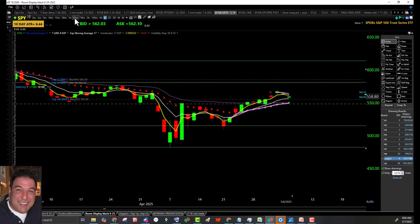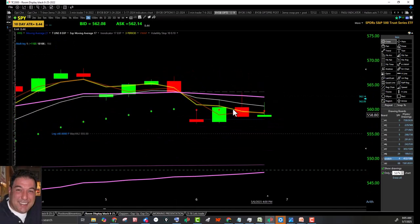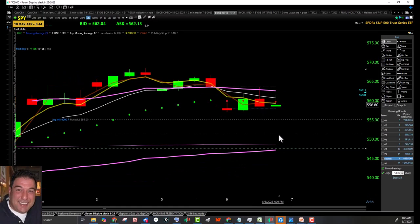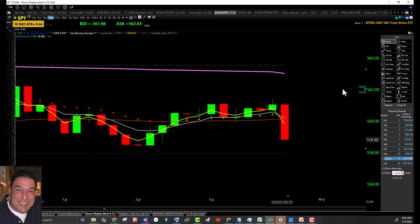On the 2-hour chart, we've got 2-hour downtrend. Why? Because you see the 3 EMA, that's that yellow line right there, underneath the white EMA right there. So that's 2-hour downtrend coming into the close. All right, on the 10-minute chart, we had a 10-minute downtrend coming into the close. I would look for a continuation of that downtrend. We'll see what we get. All right, so looking for a continuation of the downtrend. Right now we gapped up, so we'll see what happens.